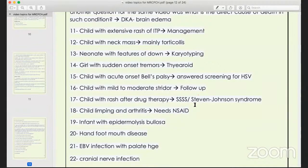Child with acute onset of Bell's palsy. The answer was screening for herpes simplex virus. Yes, acute onset. Why herpes simplex? Bell's palsy is more common with herpes. What is that called? Ramsay Hunt syndrome. Yes, it's common in herpes. So this is Ramsay Hunt. What are the features of Ramsay Hunt? Only Bell's palsy and hearing loss? Is there any hearing loss? No. And vesicles in the distribution of the ophthalmic nerve.